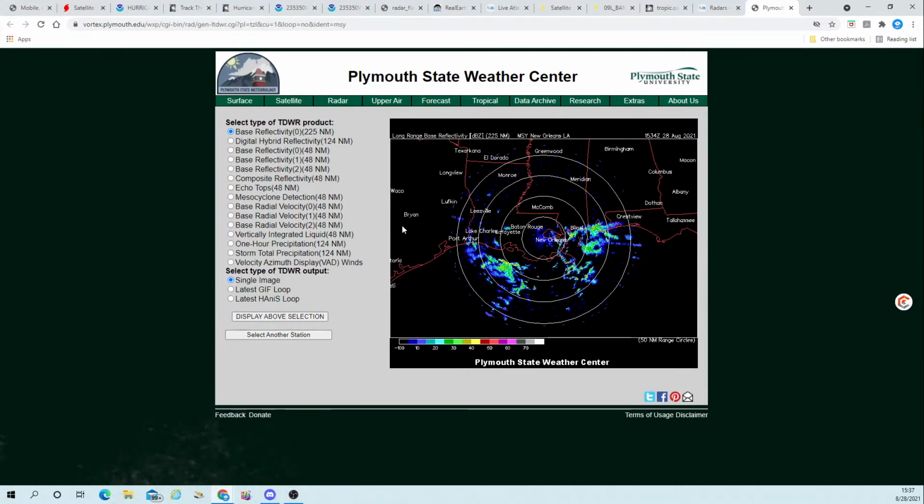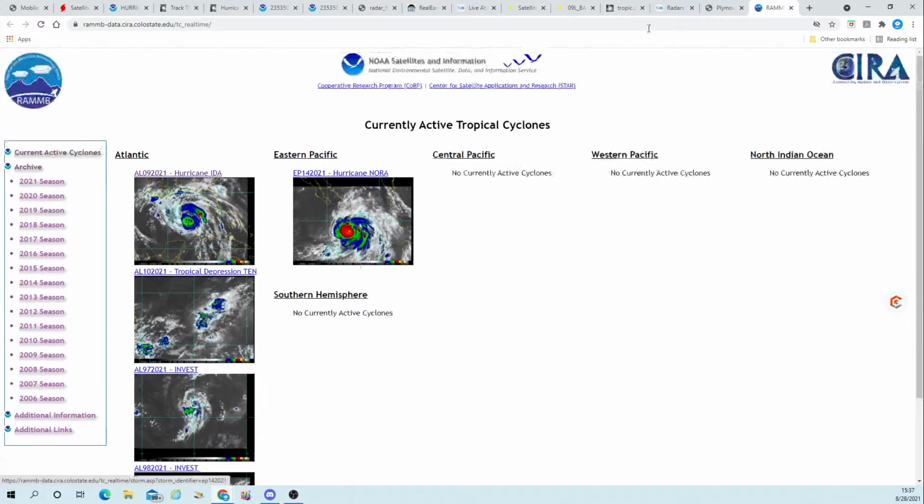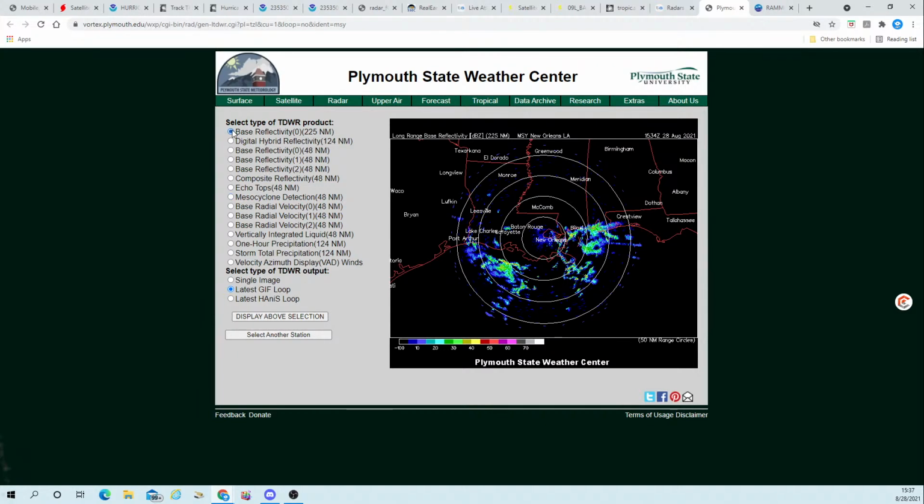Ooh, this is actually really cool. Radar, let's see. Mesocyclone detection. He's giving me so many different radar things. I'm like, what's going on? Oh, okay. More stuff. Alright, let me try to get this radar thing to work.